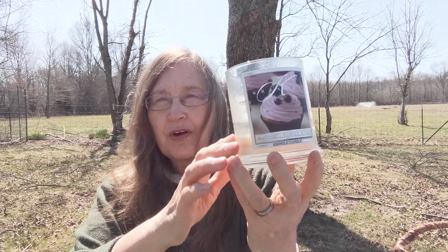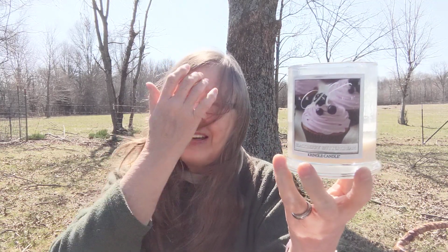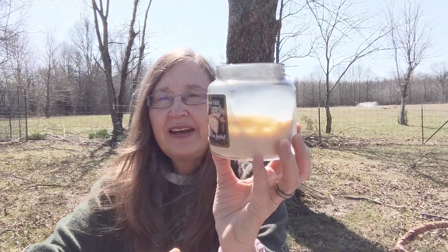We have blackberry buttercream. This was in the soy formula, nice and clean burn. This one could have been a little bit stronger. I love the buttercream note in this. It's really smooth and tasty. It did burn well. I wish it had been a little bit stronger. So that's blackberry buttercream.